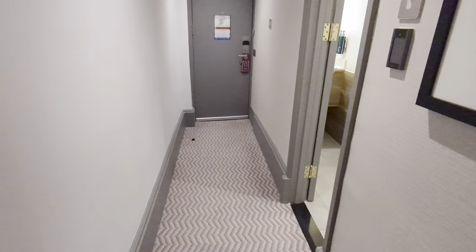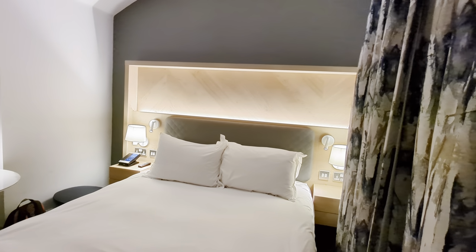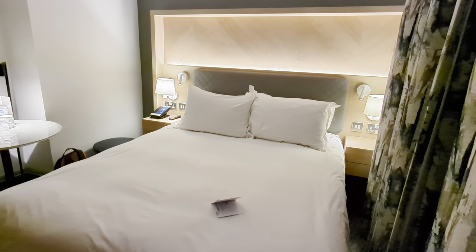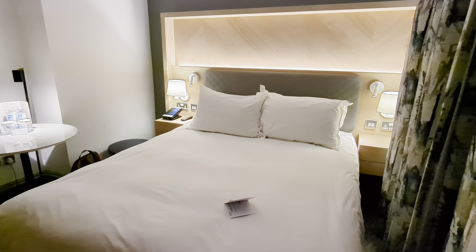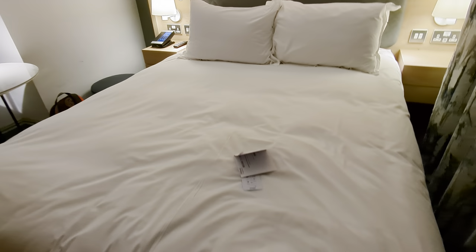Well, look, that's it, folks. It's nice, clean, functional. It will do the job. Like I said, Hilton, Nottingham, up in the Victoria Centre. Pretty nice. It will do for a night, right? Not going to be spending much time in it as usual, so hopefully the beds... Yeah, feels like a medium firmness on it.